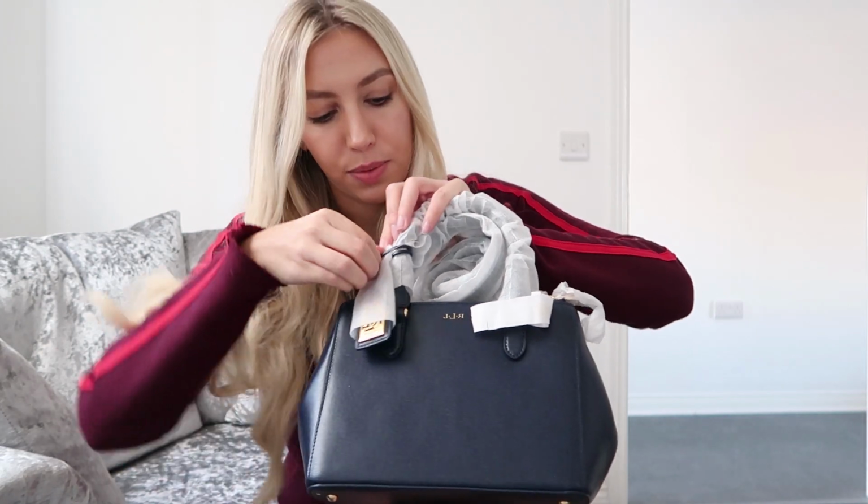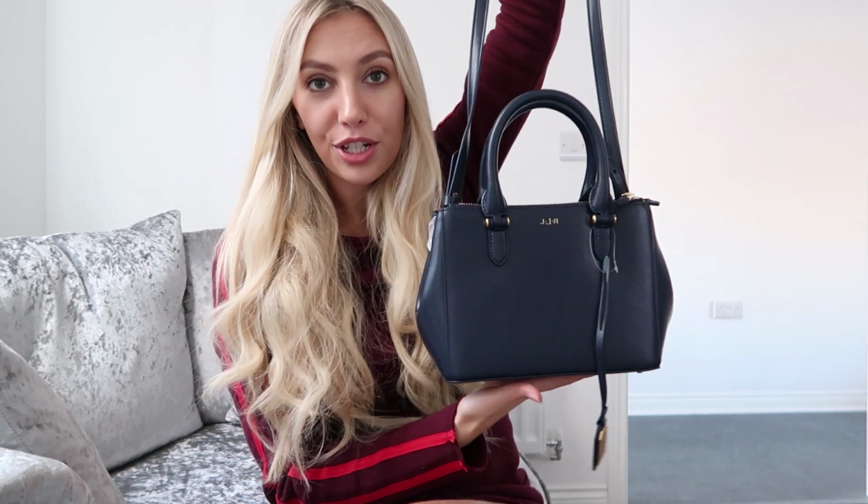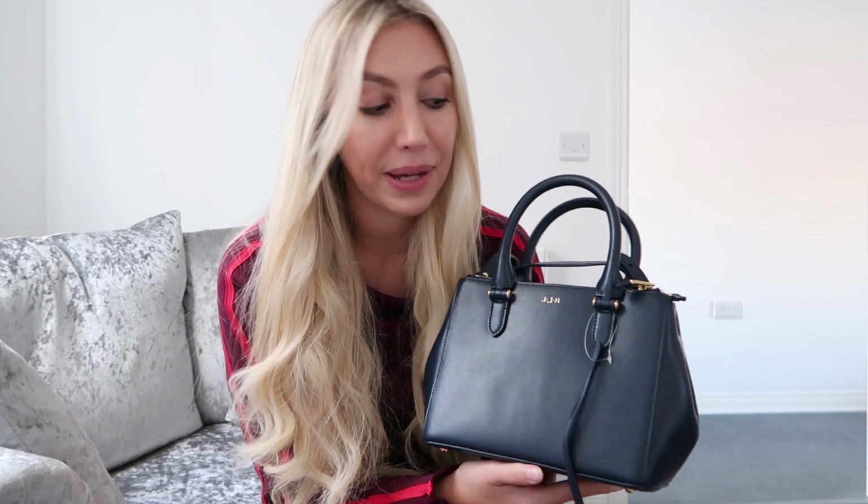I'm going to have to get these off and show you the full look because I don't think this does it justice with all of this on it. So there we go, it's all unwrapped. This is my very cute new bag from Ralph Lauren. I am so in love with this bag, so impressed. I didn't expect it to be so cheap, and I've had my eye on one of these for a long time. I know the YSL mini sac de jour, I've had my eye on one of those as well for ages, and I just love that kind of shape.